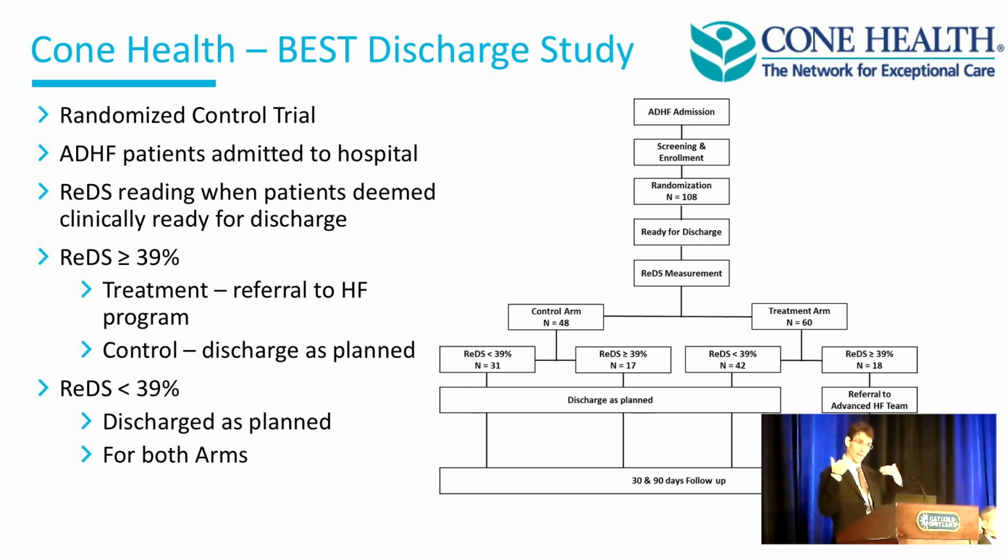And then they were allowed to be taken care of. Now, they're either on the hospice service, the general cardiology service, or the teaching service, either family medicine or internal medicine. If they were on the heart failure service already, they were disqualified. So people got enrolled. There were 60 patients in the treatment arm and 48 patients in the control arm.